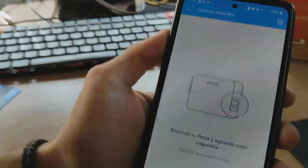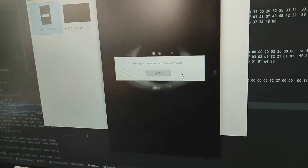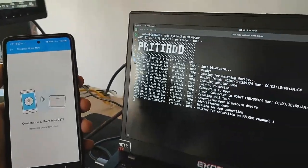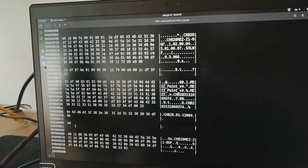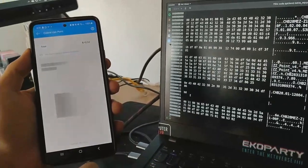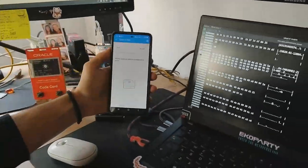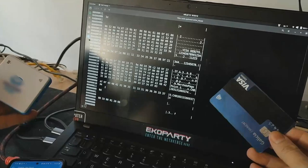And right now, those devices are paired, and you'll see that everything works pretty well. Right now, you can see all the traffic information between the application, the Raspberry Pi, and the MPOS device. So right now, I'll try to make a payment, and you can see all the information right from the air in the man-in-the-middle attack.